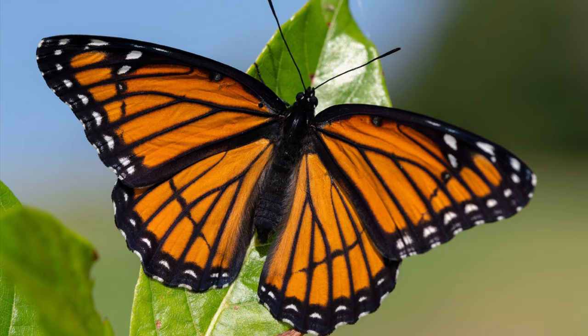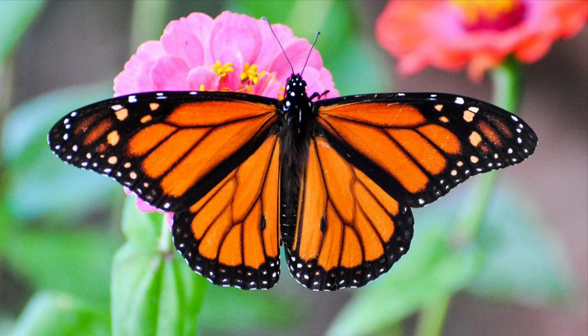Mimicry. Animals use mimicry to be like other animals if they are poisonous. This animal is mimicking a viceroy because a monarch is poisonous.